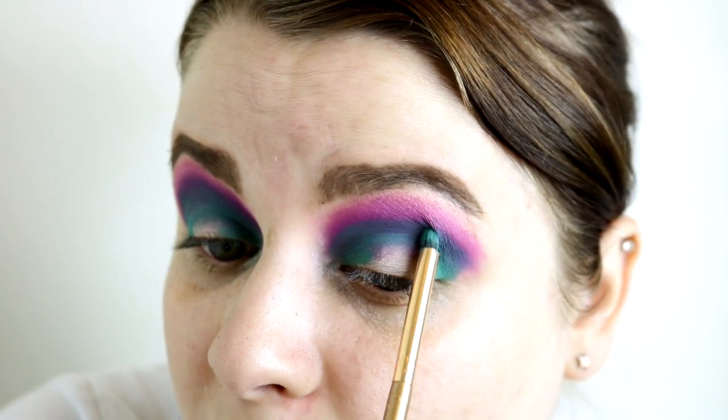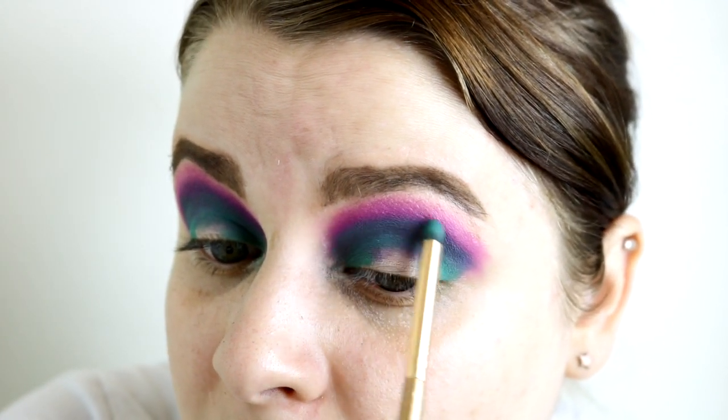Yeah, the only shade I'm getting any real fallout, and it could just be that I'm working with it on a smaller brush, is with this Nancy shade. But the other ones are really not all over my face.